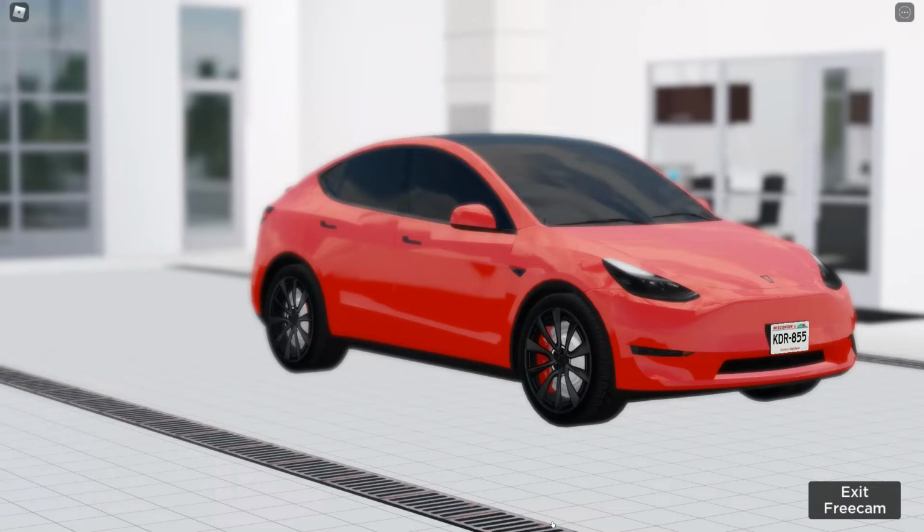Today we have the 2021 Tesla Model Y. Today we're showing off, talking about it, and everything that you need to know about our amazing Tesla we have today. Again, you guys want a car from us here at Roadmap? Just come on down.